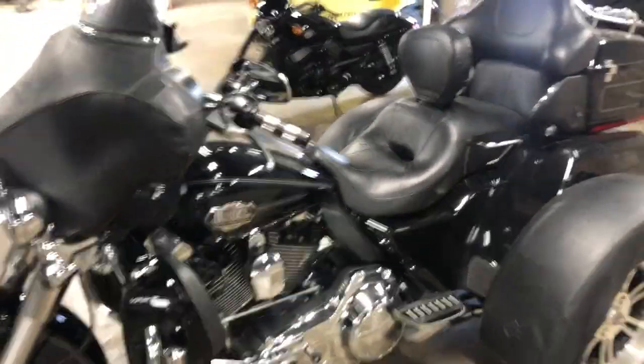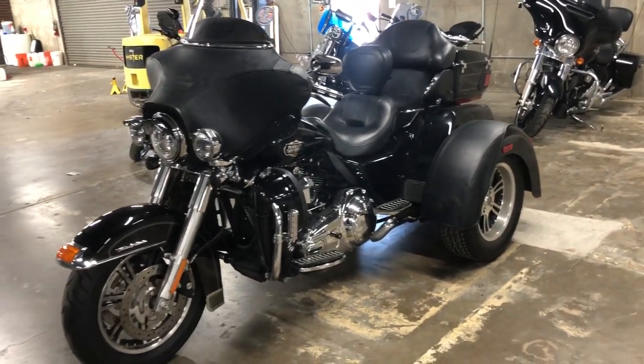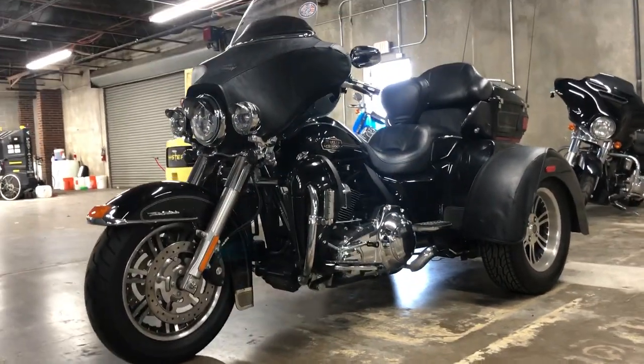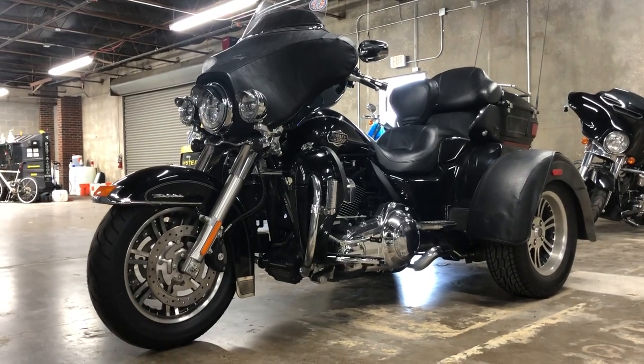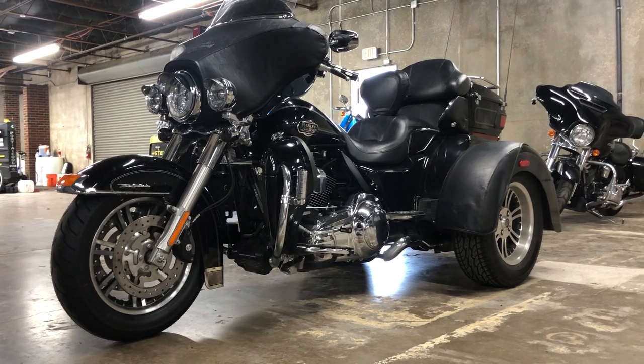There it is, pretty good looking machine, great shape. Like I said, about to be professionally detailed. They're gonna go through there and really get to this thing and make sure it shines and looks great. Currently available, ready to ride, ready to take some road trips.